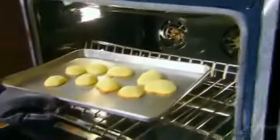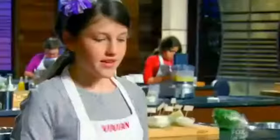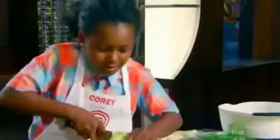I am making ricotta cookies with a blackberry sauce. Back home in Arizona, my dad introduced me to the world of baking, and I know so many recipes with ricotta, so I feel really good. This is hard to cut.